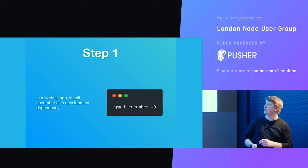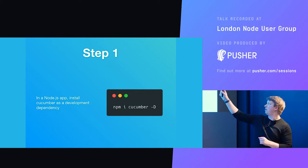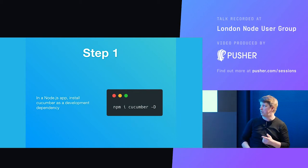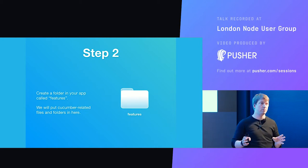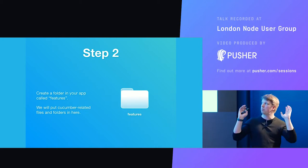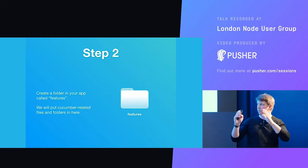So Cucumber is 7 steps. Step 1, installing it. You can install it just like that. Pass the capital D as a development dependency. Step 2, create a folder in your app called features. And we will put Cucumber-related features, files, and folders in here.